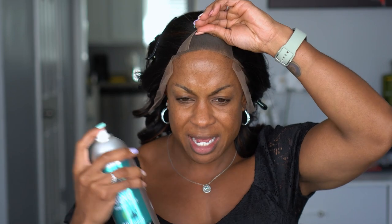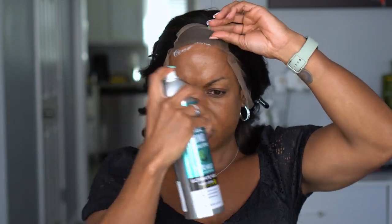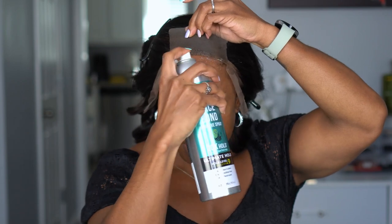I'm trying this Kiss Colors and Care Lace Bond adhesive spray. I saw this on another channel, Precious Maria, I think is her name. She recommended this, saying this was one of her favorites right now and that it works really well and it holds. So I decided to go ahead and give this a try. It was pretty cheap on Amazon, so I'm going to speed through the rest of this install and then do my makeup, and I'll give you guys my final thoughts.